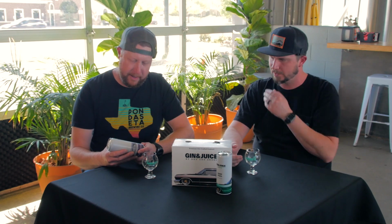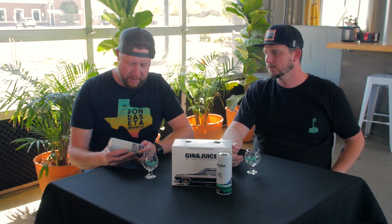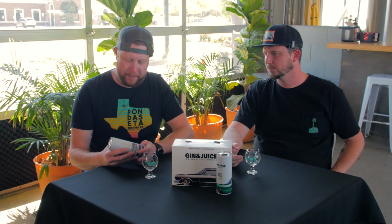It's always a good hop flavor. I'm curious how this one plays out. So this one is gin with real juice, passion fruit, pineapple, ginger, and natural flavors. Okay, ginger's gonna throw me for a loop, maybe. All right.